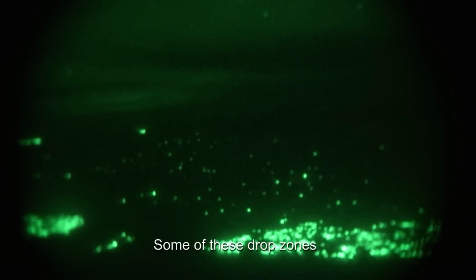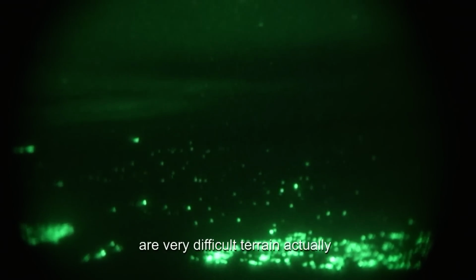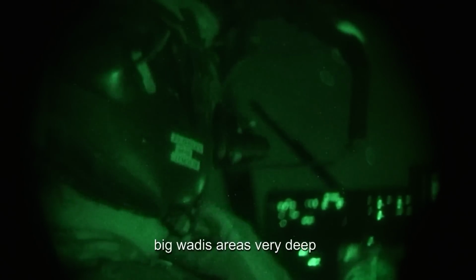Night vision goggles are an essential bit of kit, helping the pilots steer clear of mountains and valleys in the pitch darkness. Some of these drop zones are very difficult terrain actually. Big wadi areas, very deep. So if you can imagine if a one-ton container lands in that, it's a real pain to get it out. Tonight, there's an added problem, a high wind.